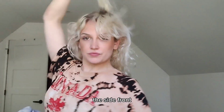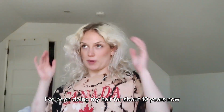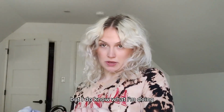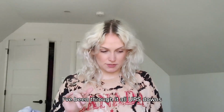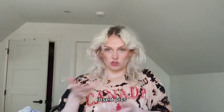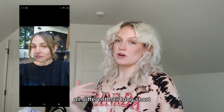Side. Front. So I've been doing my hair for about 10 years now. I'm 29. In no way, shape, or form am I a professional, but I do know what I'm doing. I've been through it all, ups, downs. I've had black hair, long curly blonde hair, blue hair, pink hair, red hair, all different hair, long, short.